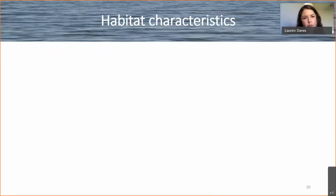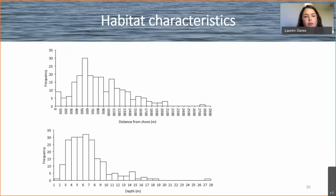So part of my research was to look at the habitat characteristics of these animals and what actually entails habitat for humpback dolphins. I mentioned in the beginning that when we go out and do surveys, we were collecting that opportunistic environmental data when possible, looking at distances from shore, depth, and other environmental characteristics. We found that most sightings were made within 1 kilometer of shore, with no sightings being made more than 2.8 kilometers away. Most sightings were made in waters that were less than 20 meters deep, and on average, the water depth during sightings was about 6 to 7 meters.